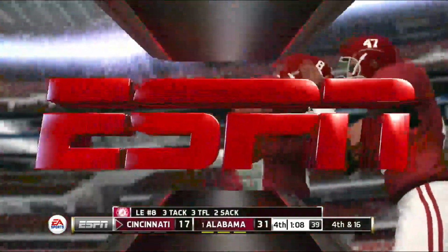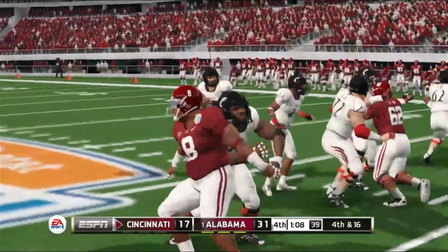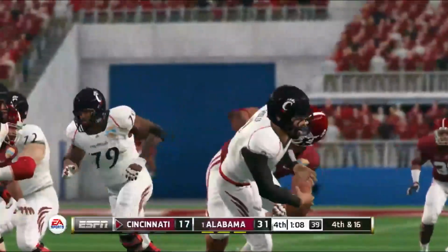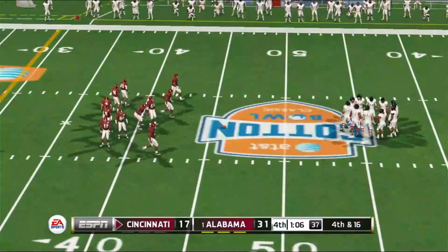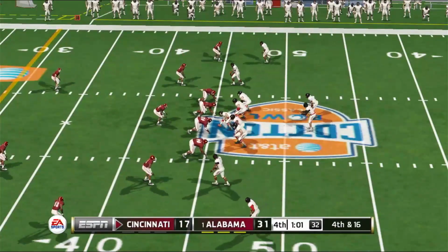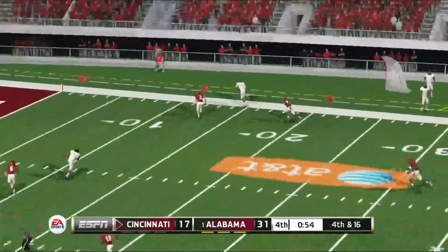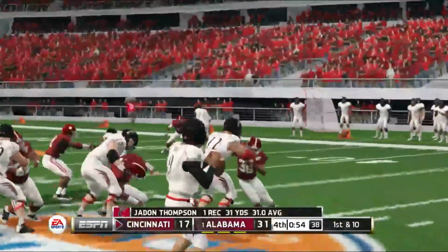Wrapped up for the sack. Man, these guys can be aggressive. When you stand back there and take hits like that, you definitely are going to feel it the next day. The sack makes this a fourth and very long. Here's a quick throw, and he stays in bounds, and he hauls in a big one.